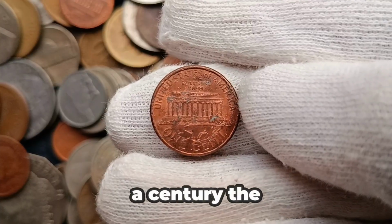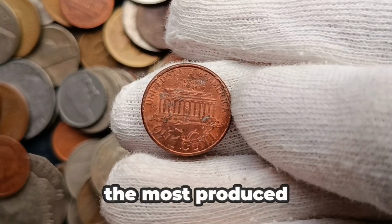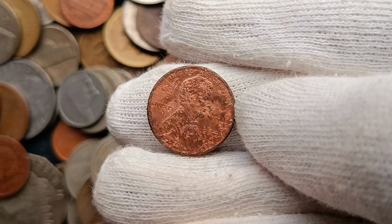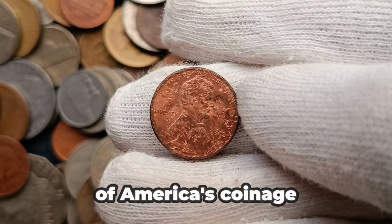For more than a century, the Lincoln cent has remained in circulation, becoming one of the most produced coins in human history. More than 300 billion Lincoln cents have been minted, making it not only a piece of history, but also a record-breaking symbol of America's coinage.